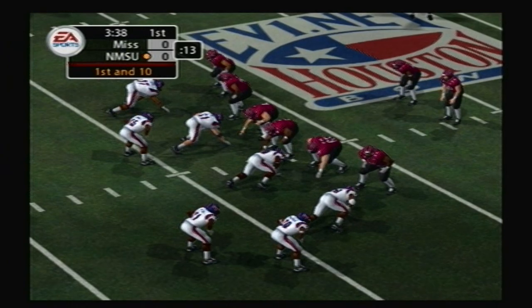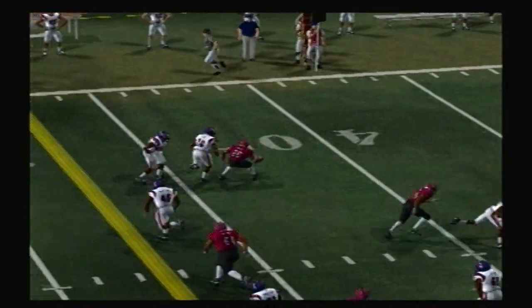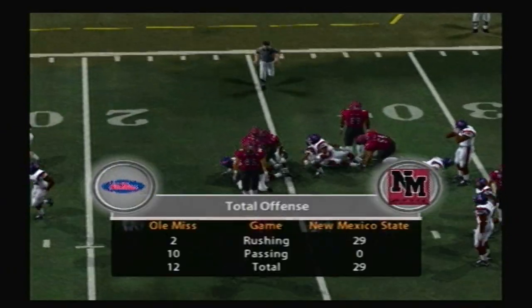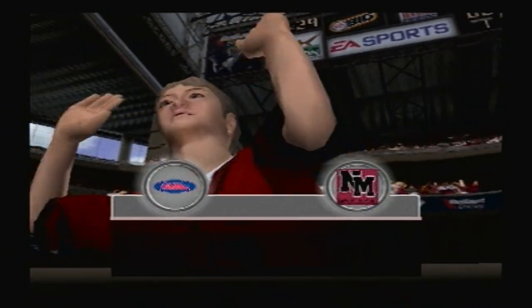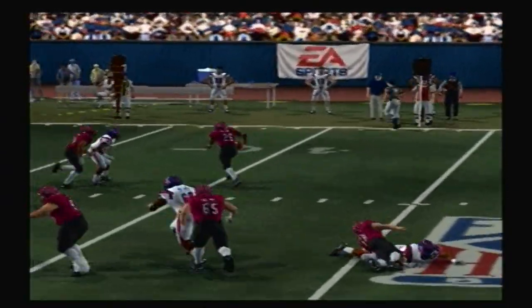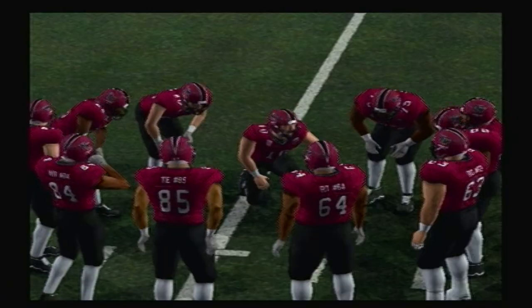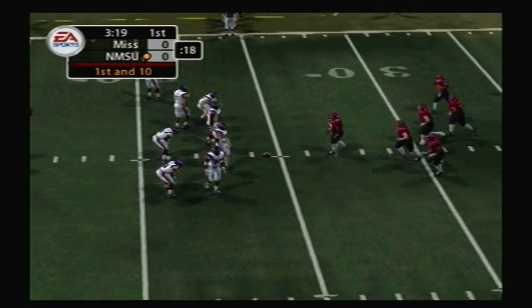New Mexico State comes out in the shotgun. Here's the option. The lateral. Spin move. Missed tackle. Stiff arm. And he's tackled. And he reeled off a big one there. This offensive line is built to allow this tailback to make plays, as you just saw. He's able to get into the open and create some excitement right there. First and 10. Ball on the 25-yard line.